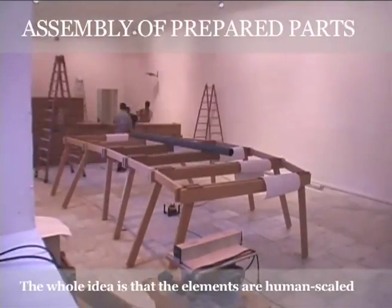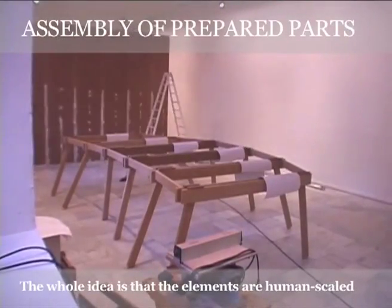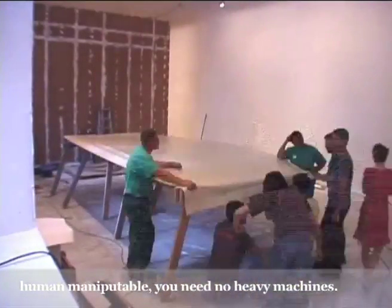The whole idea is that the elements are human scale, human manipulable. You need no heavy machine.